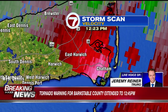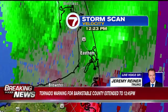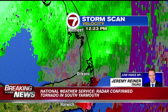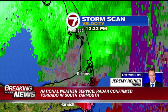And then farther north, the storm is generating wind, but it doesn't look like the tight rotation, the tight green and the tight red tucked up next to each other, like we saw earlier this morning up toward Orleans and Eastham. So you can see there is green there and there's red, but it's not tightly packed together. So that doesn't tell me there's strong rotation up there. I still think the concern is primarily focused coming out of Harwich now and moving through Chatham. Then this will scoot off the Cape here in the next 5 to 10 minutes.